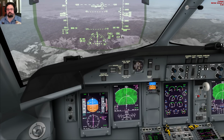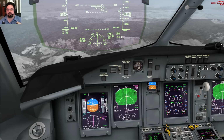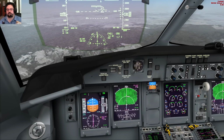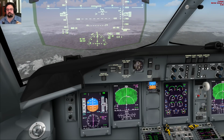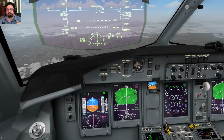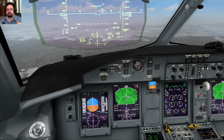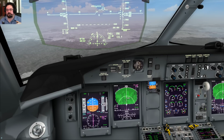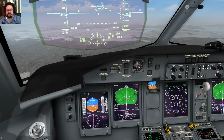Good evening, WestJet 166. Descend 13,000, Calgary altimeter 29.94, expect runway 17 right. 13,000, 29.94, 17 right. Altitude set.